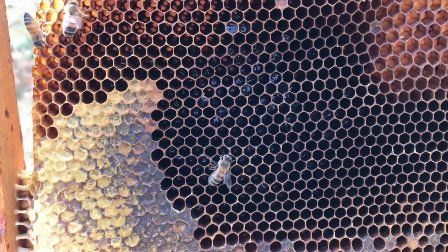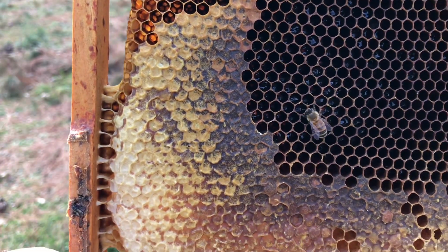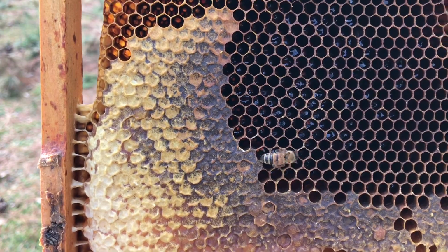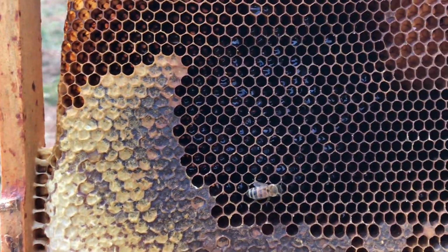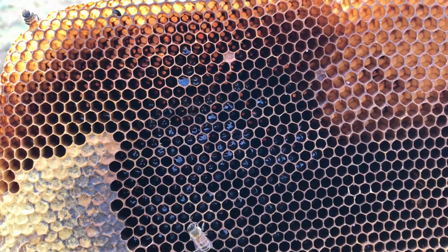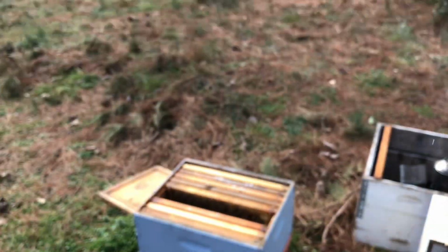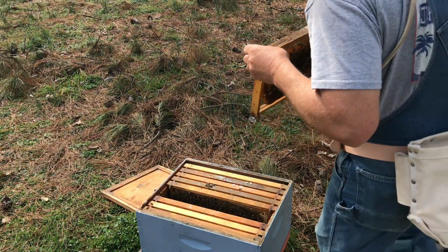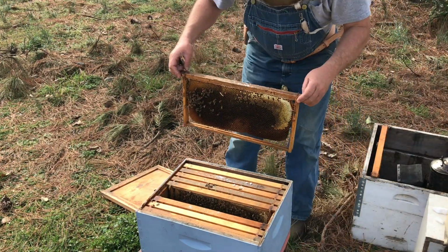Okay, show you. Hope it shows up. See that shiny stuff in the bottom of the cells? That's nectar. Okay. Once it's capped, they have dehydrated it down to 18.6% water, and now it's honey. Nectar here, honey there. I know it's kind of elementary, but some people are new and just don't know that.